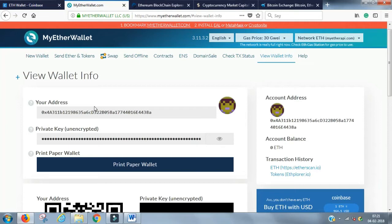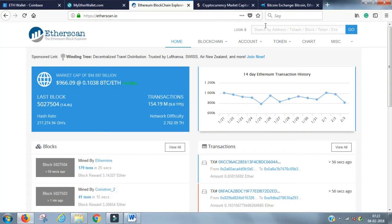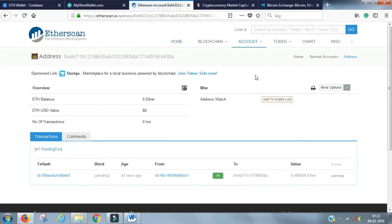That is one of the huge issues right now with transactions in the cryptocurrency space: transactions are public, and a lot of people don't like that. There's a lot of companies working on doing that in privacy so that you can't see it. But as of now, what you can do is copy your Ether wallet address, go to etherscan.io, paste it in, click go. And you can see here that there's a transaction pending that has been started 42 seconds ago.